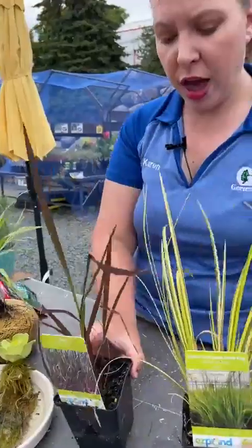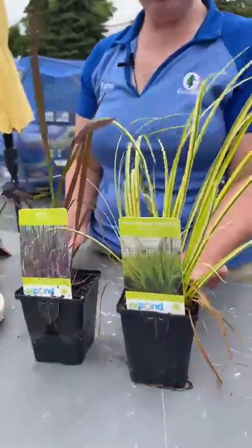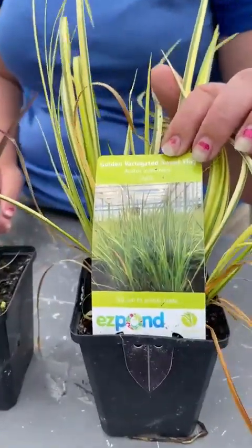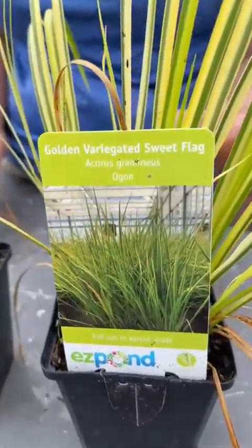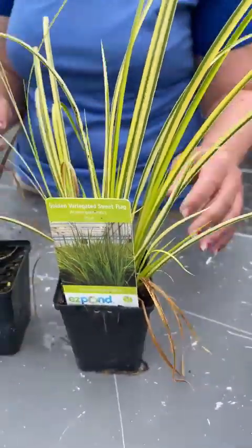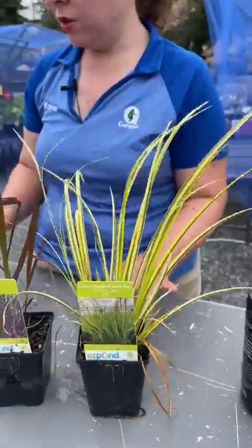In addition, you have marginals. So marginals such as, we have a really popular, this is golden sweet flag, or acorus. The acorus is a hardy marginal, which you plant in at the shoreline of your pond, and it will just come back every year. Really, really nice filter plant.